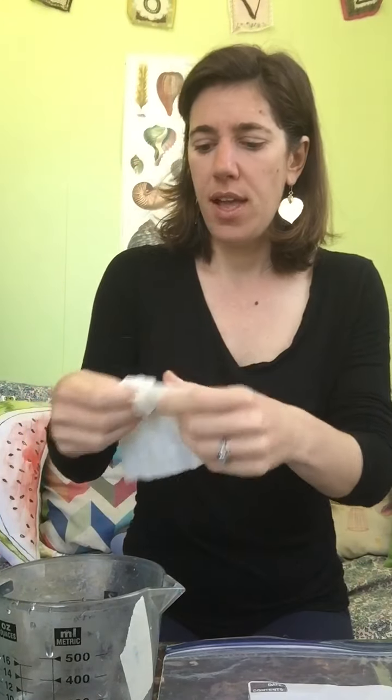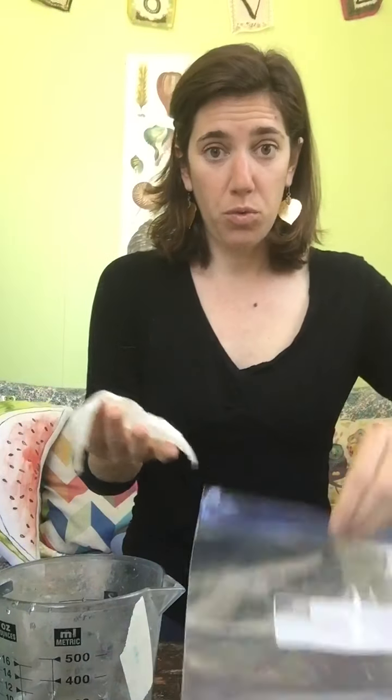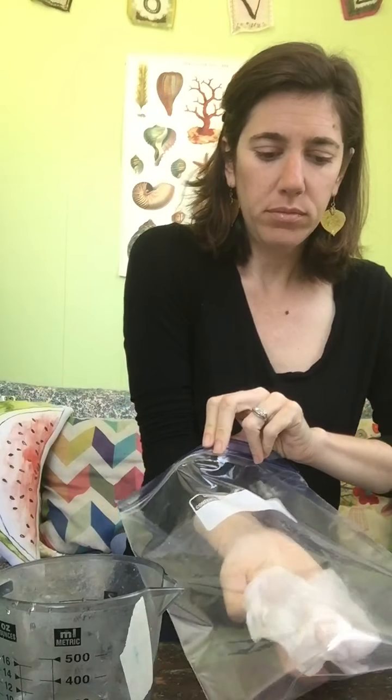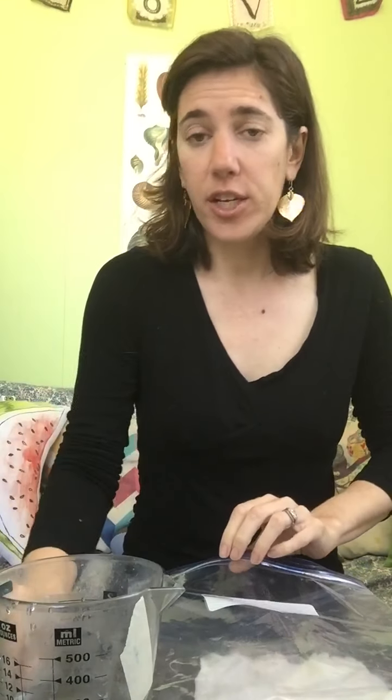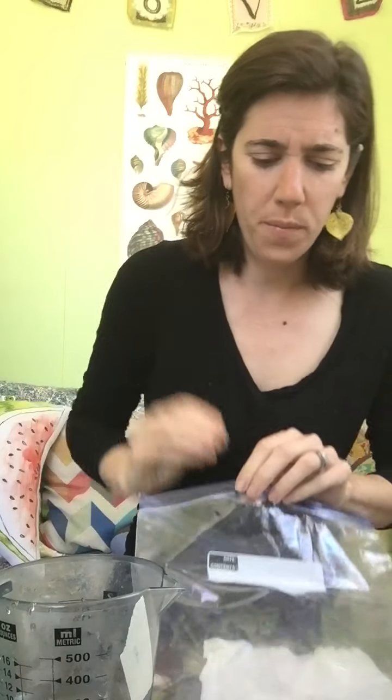Take my paper towel and dip it inside the water. And you want to get it wet, but you don't want it to be soaking wet. So I'm going to squeeze some of that water out. And then we'll spread it out. And we're going to kind of just keep it folded over like that and put it right inside of the plastic bag on the bottom. Right like that. Okay, and then you're going to take your green bean seed or whatever other seed that you have at home and put it right on the bottom there.